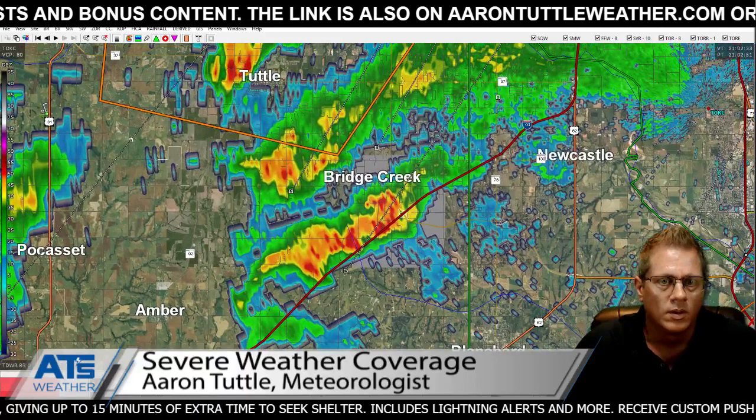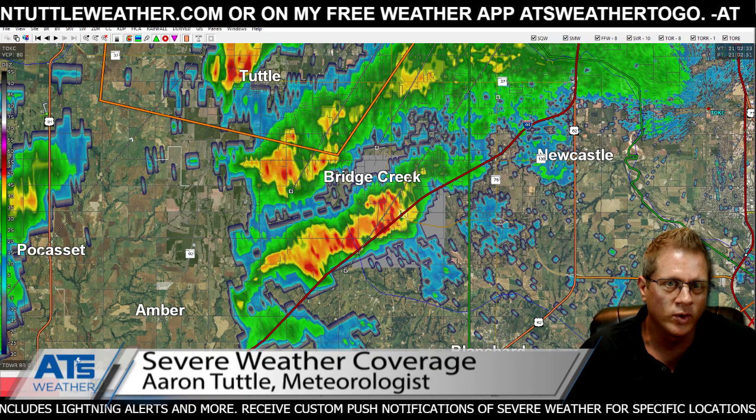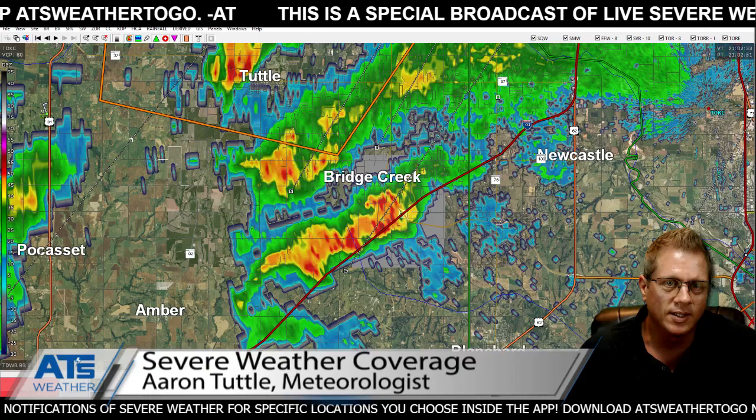Yeah, it's tough because they keep moving north. So until one of these gets rooted and then really hits that boundary hard, they're just going to keep going north and just become elevated hailers, if they even hail much at all. Tail end of that, the boundary's lost in all the pop-up convection. So it's somewhere between Tuttle and 44, between that mess.